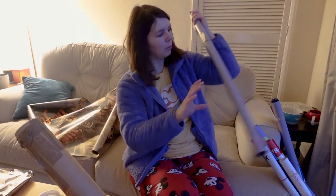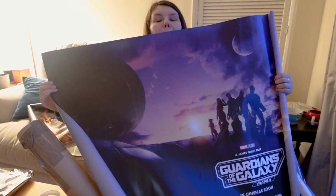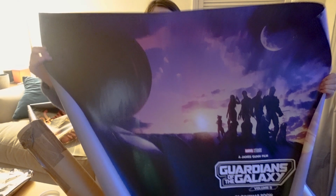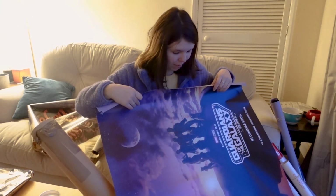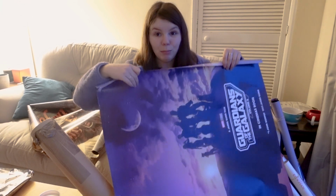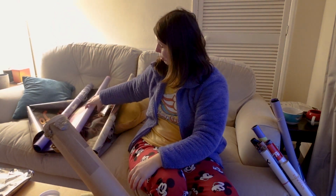Next up, ooh, you'll like this one. We also haven't seen this, which is even worse than not seeing Indiana Jones. Look how amazing this poster is. This is one of the prettiest posters I've got. Guardians of the Galaxy 3, stood on the wing of Star-Lord's ship in the purple sunset with the moon. It's beautiful. But it's one of the ones that I would definitely display.